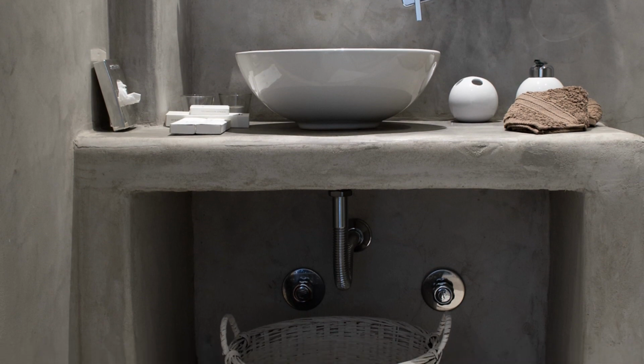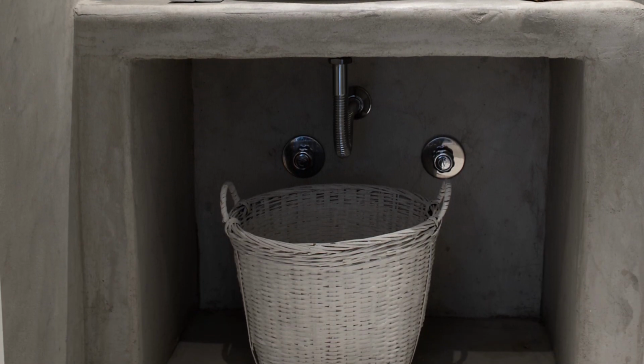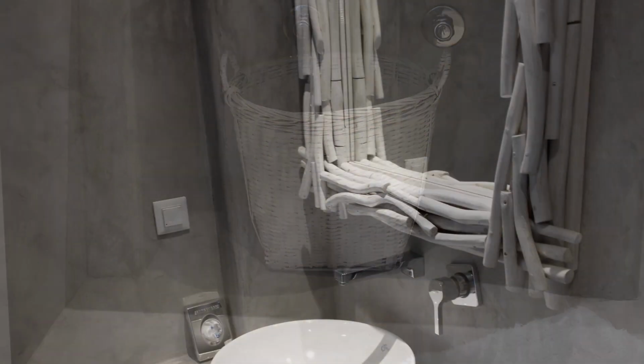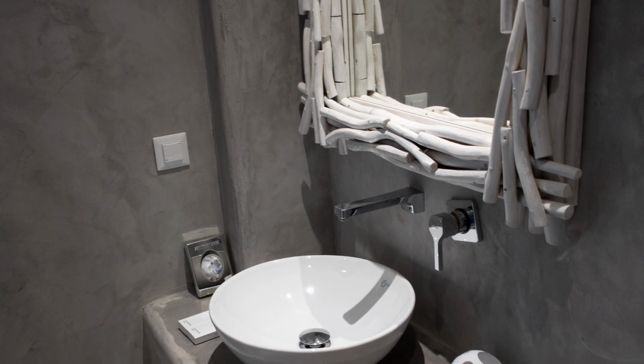Microcement is pretty easy to maintain. However, it behaves best when sealed. So every 5 years or so, you do have to keep in mind that you will have to reapply your sealing.